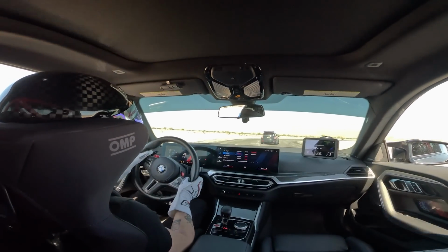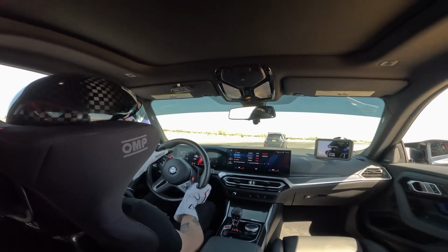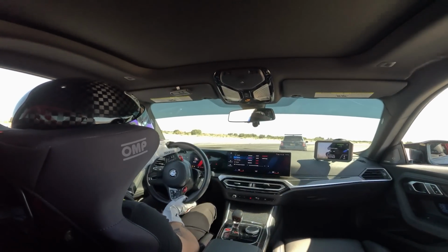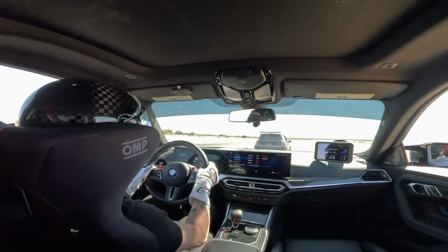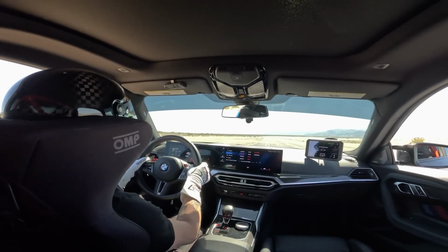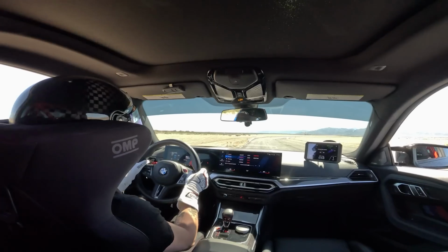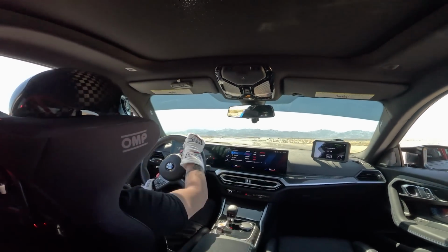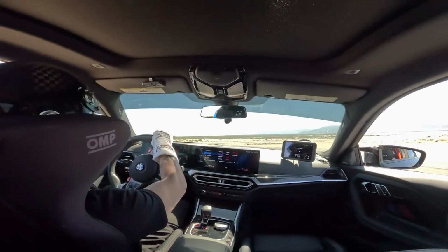But this is going to be our second or third session of the day. As you guys can see, a very low grip day for me, so just kind of using the day to figure out the car and learn how the car slips and how I can correct and handle that, which is definitely necessary for me to drive this car. It feels like I'm on ice skates, but makes for a more interesting day. I'll let this next lap play through for you guys.